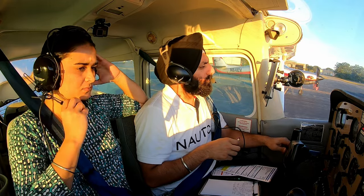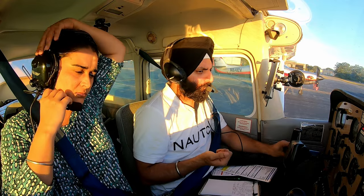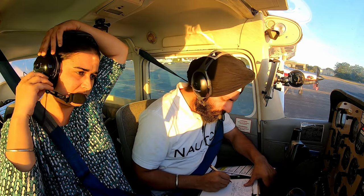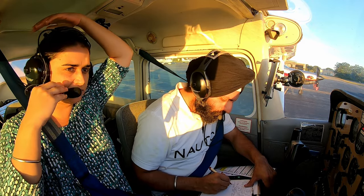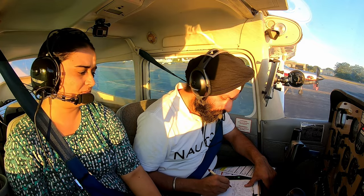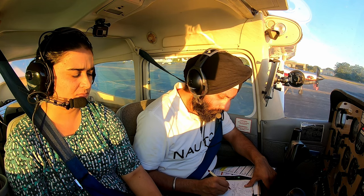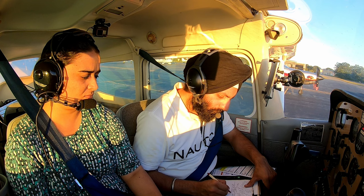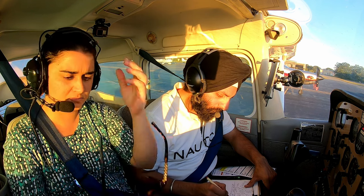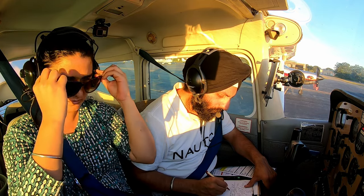Vineyard clearance, Skyhawk 6443 RFR Farmingdale. November 6443 Vineyard, you are cleared to the Farmingdale Airport. After departure, fly runway heading, expecting radar vectors to intercept Victor 374 Groton, direct Calverton. Victor 46 Deer Park, direct. Maintain 2,000. Expect 4,000 within 10 minutes after departure.